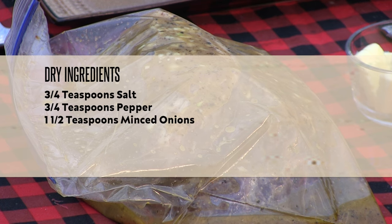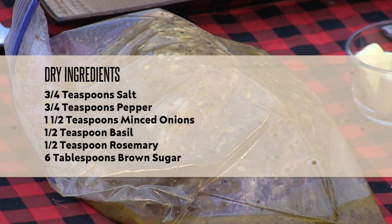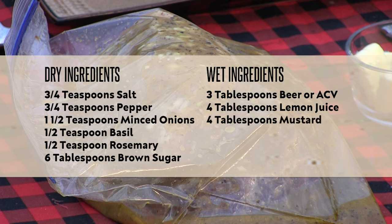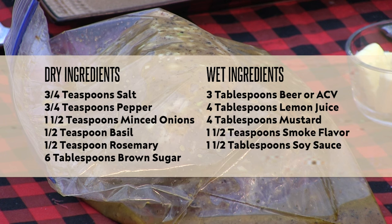So let's give you the ingredients for that marinade real quick. All right, here's the dry ingredients first. I put 3/4 teaspoon of salt, 3/4 teaspoon of pepper, 1 1/2 teaspoon of minced onions, 1/2 teaspoon of basil, 1/2 teaspoon of rosemary, 6 tablespoons of brown sugar. Now we're getting to our liquid part. 3 tablespoons of beer. If you don't like beer, you can use apple cider vinegar, something like that. Also, 4 tablespoons of lemon juice, 4 tablespoons of your favorite mustard. And this one I had a sweet and spicy mustard. 1 1/2 teaspoons of hickory smoke, 1 1/2 tablespoons of soy to get your salt in there, and 6 garlic cloves diced fresh.